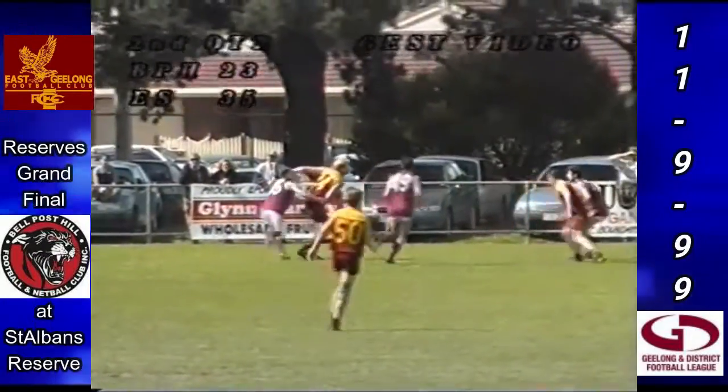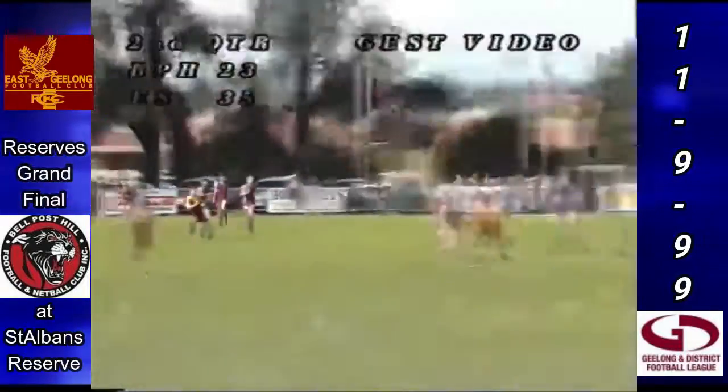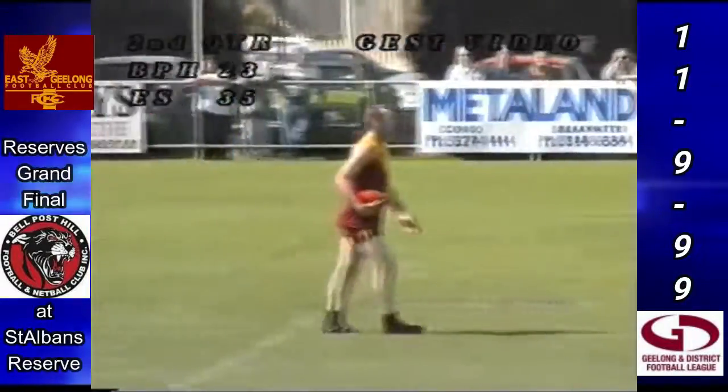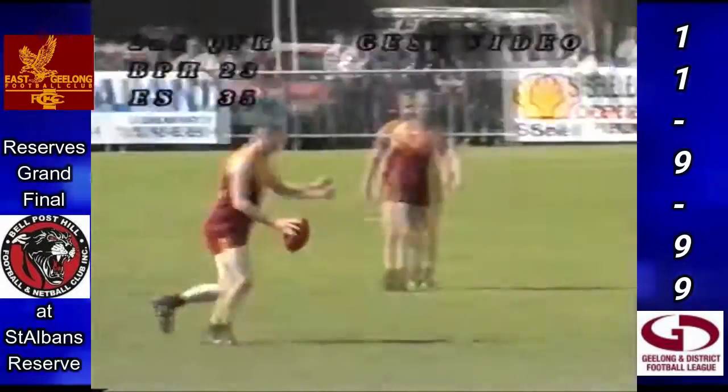No mark taken there. High fly was Carlo Burging. Couldn't grab the footy though at the second bite. Down to the ground it comes. Looks like the Eagles in a bit of a chance here because the kick is okay. It's outside centre half forward. But the mark taken. Just going to steady play down a little bit here.